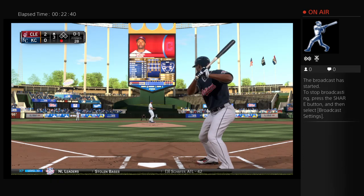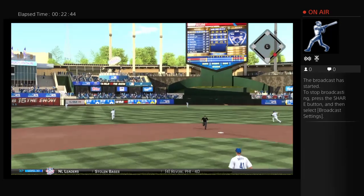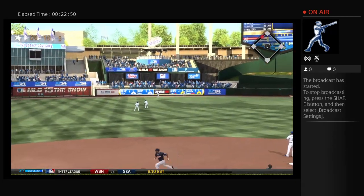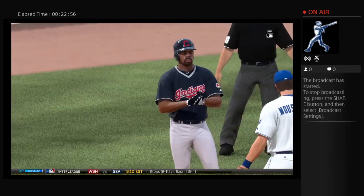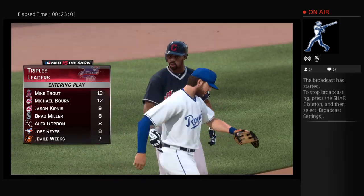Now here's the pitch. He goes the other way, and this one's going to split the gap for extra bases. He'll take the turn and head for second. Bourne's got a full head of steam going. Look at him fly. He's headed for third. And they will not get this speedy Bourne. He's got a triple.